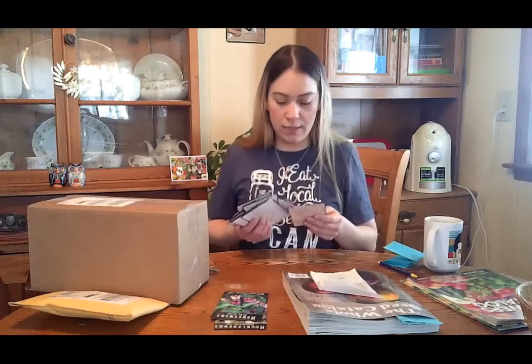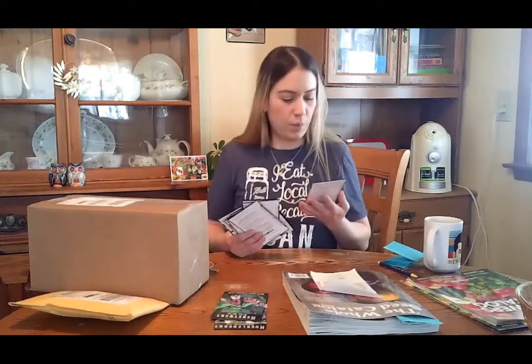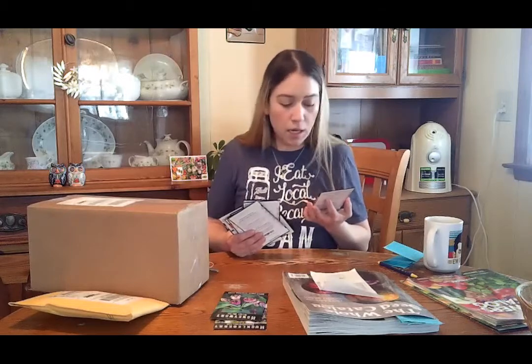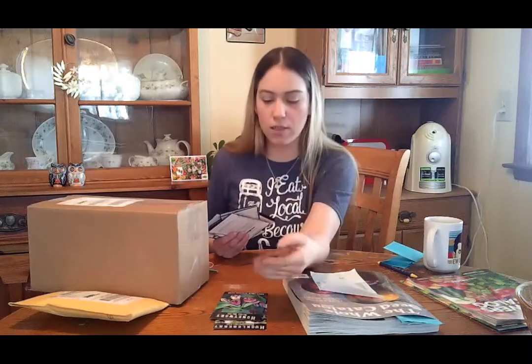I love zinnias, and it was really hard to narrow down which one to get because they have so many varieties, but I got, I'm gonna call it the Macarena because it basically looks like Macarena with an I at the end, but those are absolutely beautiful. Zinnias are another kind of plant that there's a lot of variety in the genome, so there can be a lot of breeding for different variety types. So I love growing zinnias.